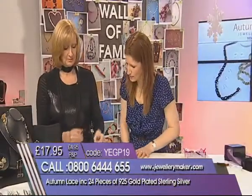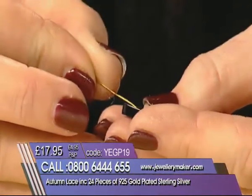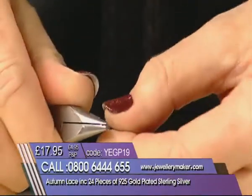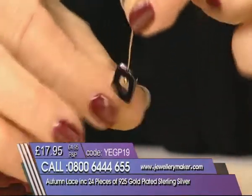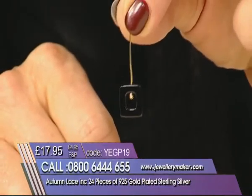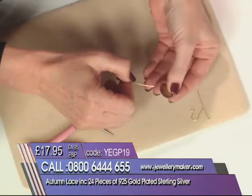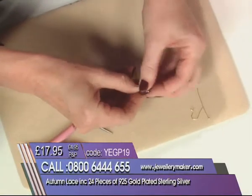Okay, right. So, take a head pin and you find the holes, first of all, and push one head pin through one of the holes. Sometimes it's easier just to get hold of it with your pliers and pull through, and then you've got your one little ball head pin going through. Right. And then put your chosen bead on the bottom.